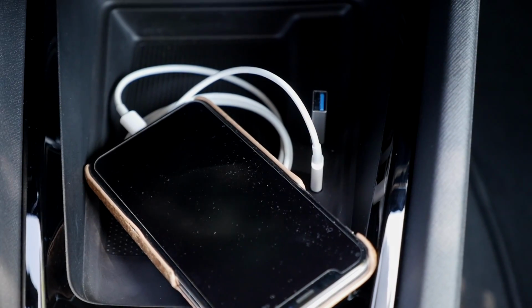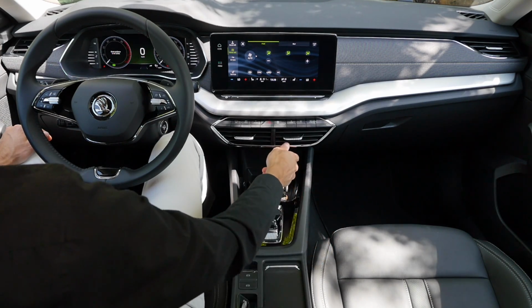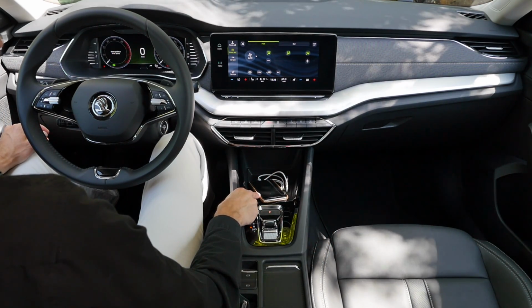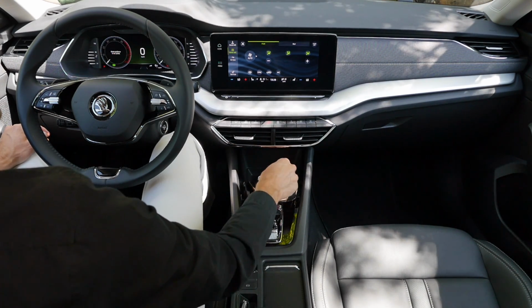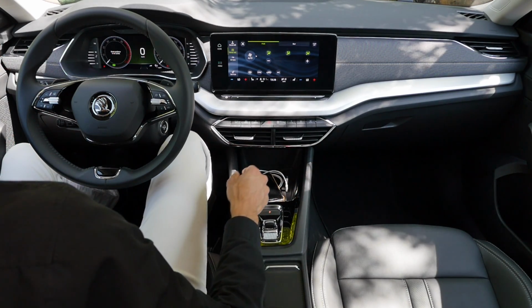So mobile phone here, either with inductive charging or with cable, 2 USB-C devices, but you can also use adapters. I would use Apple CarPlay and Android Auto both with cable. Apple CarPlay is also available wirelessly, but the cable connection is just more constant and doesn't give you so many problems.